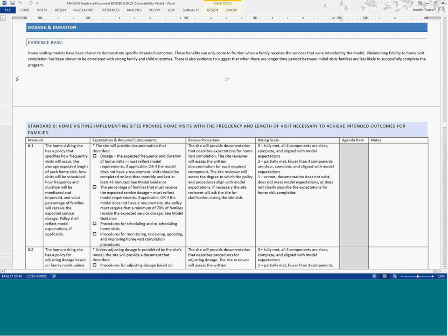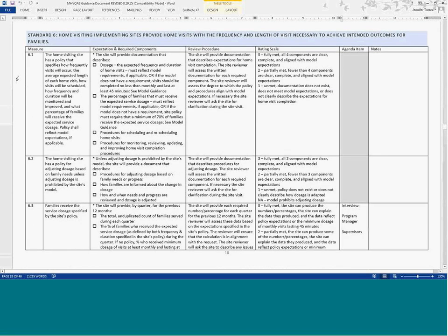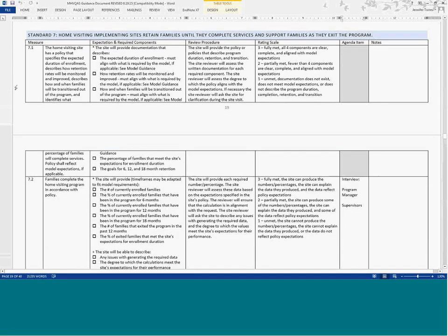In dosage and duration, we have Standard 6: do our sites provide home visits with the frequency and length of visit necessary to achieve intended outcomes for families? Standard 7: does the home visiting site retain families until they complete services, and do they support families as they exit the program?